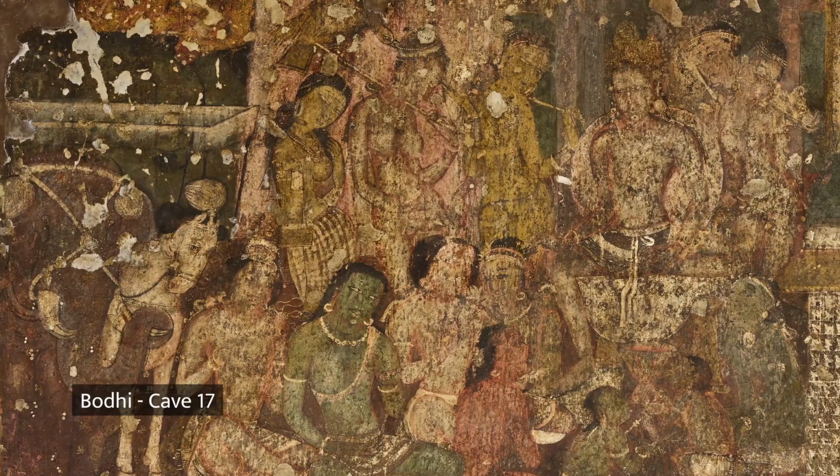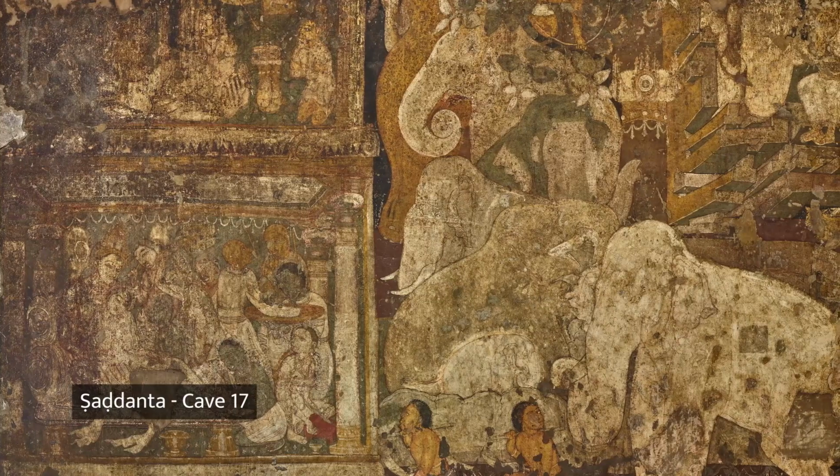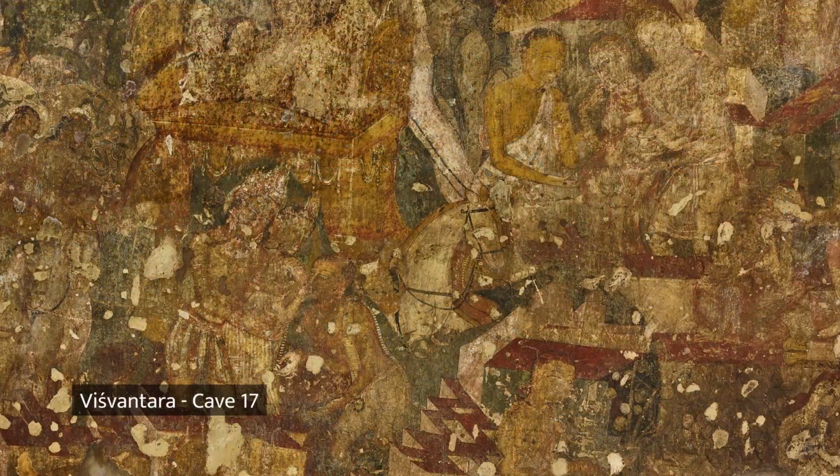As Buddhism spread across the continent, so did Buddhist art. The art of Ajanta is a reminder of the mastery of ancient artists who have presented to you, the viewer, paintings with intricate detail and emotion to relive them across the centuries.